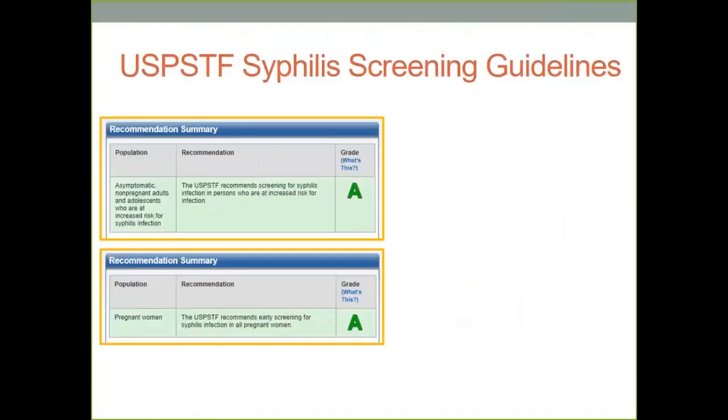So what are the screening guidelines? We depend on USPSTF to look at all the best data and tell us which diseases we should screen Americans for and which diseases we should not screen Americans for. And syphilis consistently gets a grade A recommendation, whether you're looking at pregnant women or non-pregnant men and women.